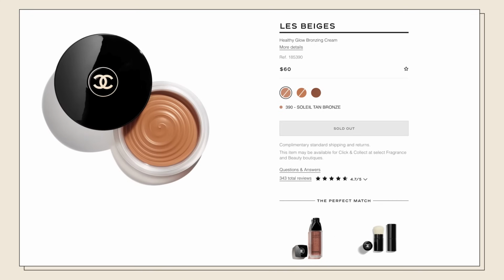Also, I've outgrown this. I cannot believe that I'm saying that, but I have outgrown my Chanel Cream Healthy Glow Bronzing Cream Soleil Tan Bronze. I used this to no end. I've had so many of these. Boots came in hot and just destroyed this. The drugstore truly wins in this category now. It's actually better. And this one is so scented. This one is goodbye.